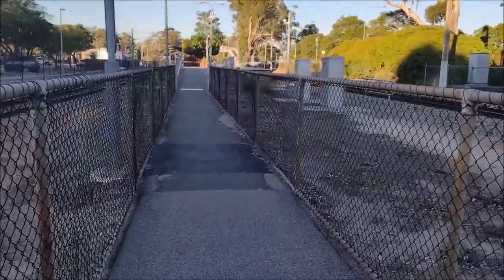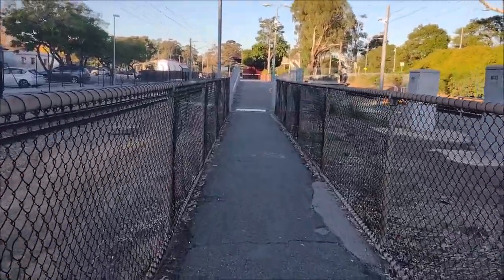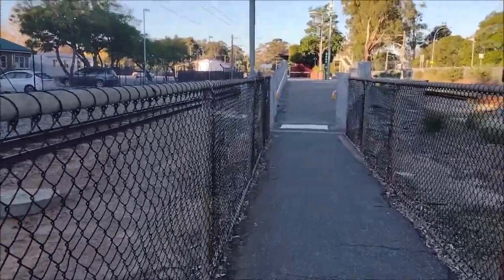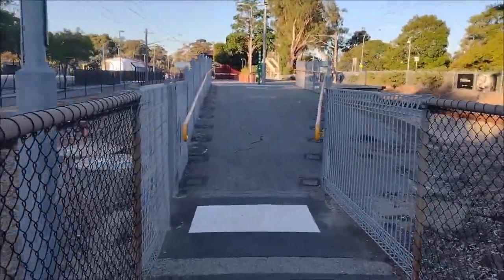We are now crossing the pedestrian maze on the western side of the station, coming from the PSP. Right there on the left is a Transit Officer Training Centre, where all the transit officers for Transperth come to train and improve their skills.